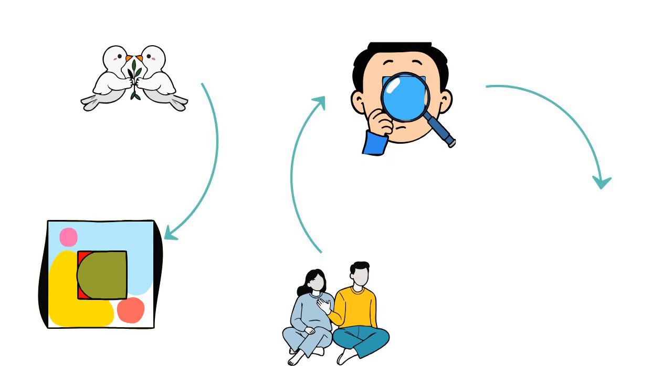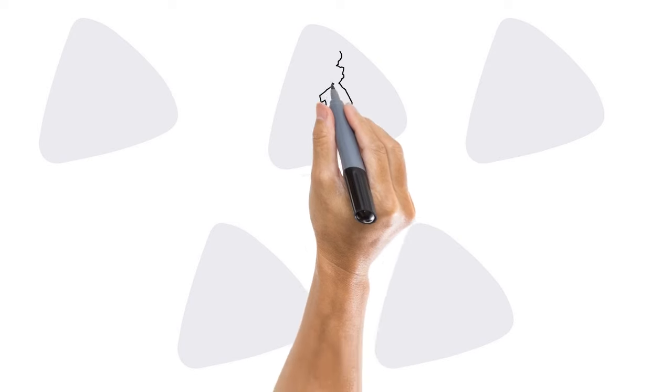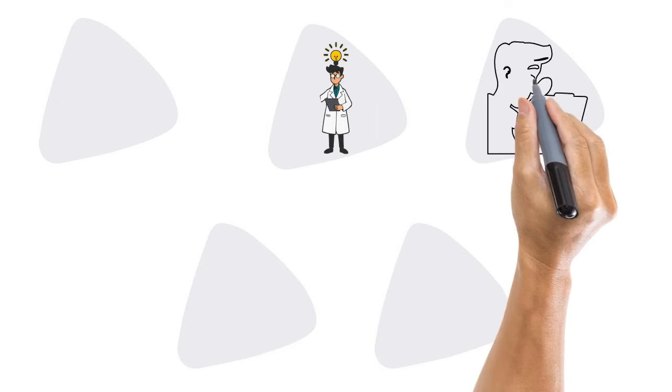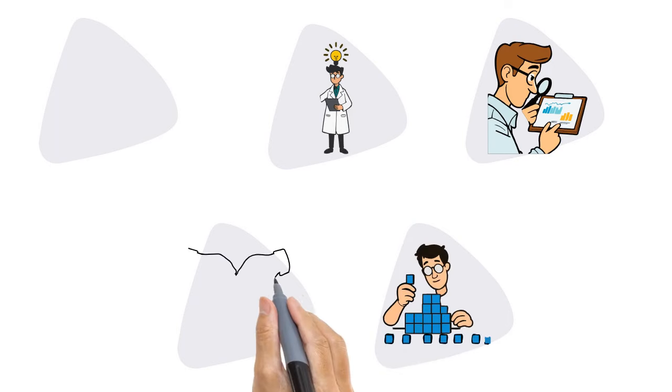Blues bring a critical eye to the team. They focus on data, details, and processes. They ensure that every idea is feasible and that the team doesn't rush into decisions without proper planning or understanding of potential pitfalls. Blues are very systematic in their approach and contribute to maintaining high standards.